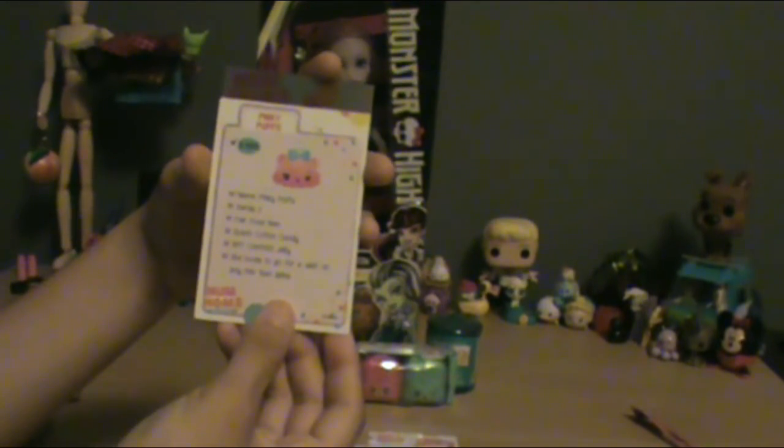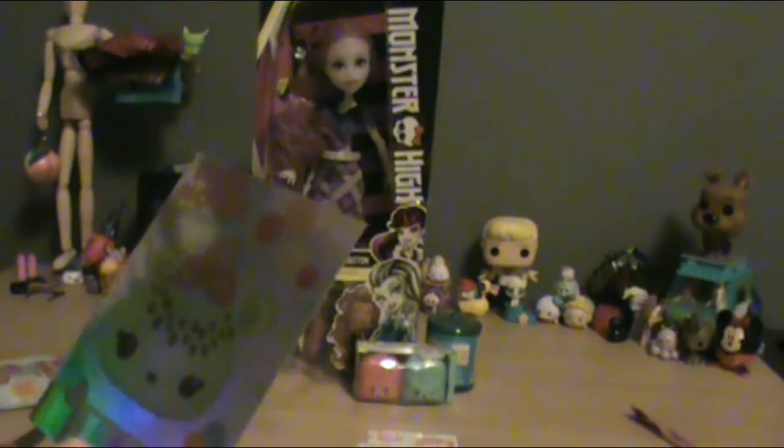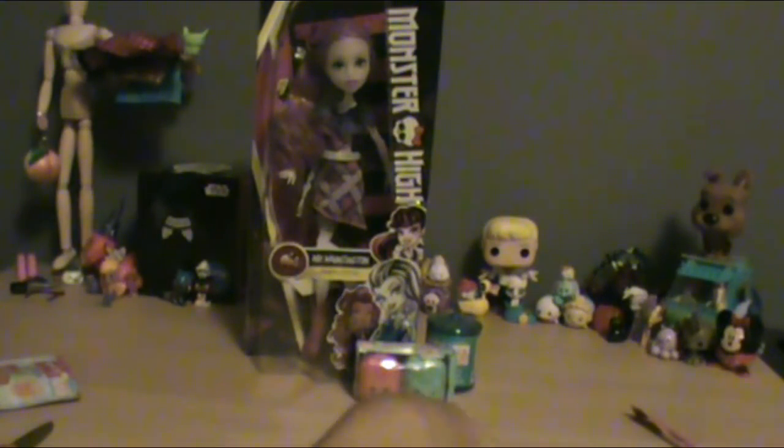All right, and here, look, we got a foil card. And that's really neat. It's like rainbow. It's a kiwi pop. It's a popsicle. Kiwi Freezy. So that's really cool. Right, let's see, you want to put your favorite card? I think we'll do the foil.